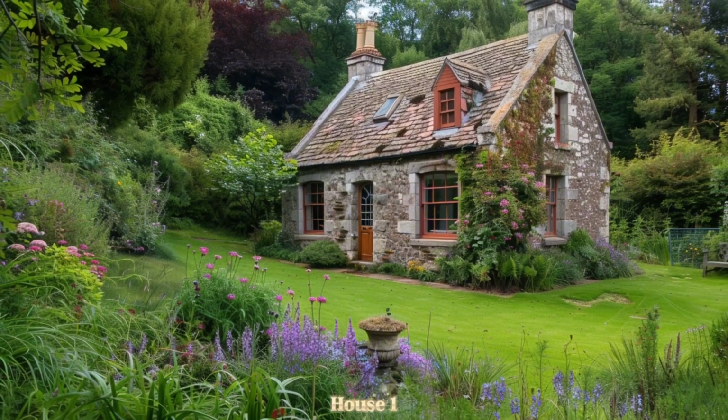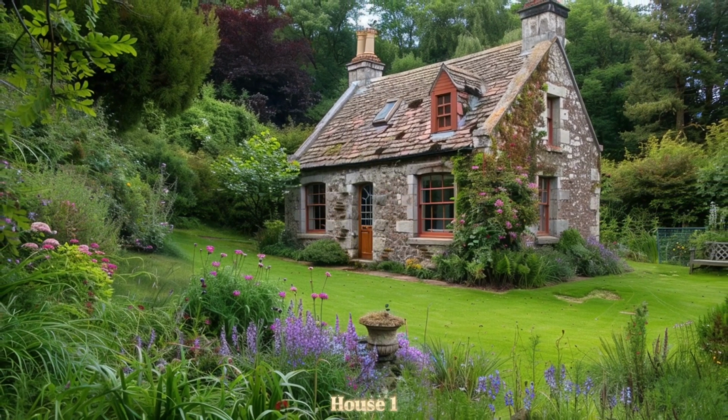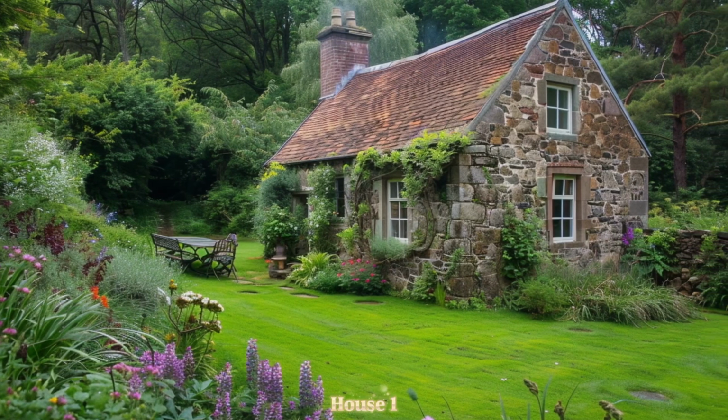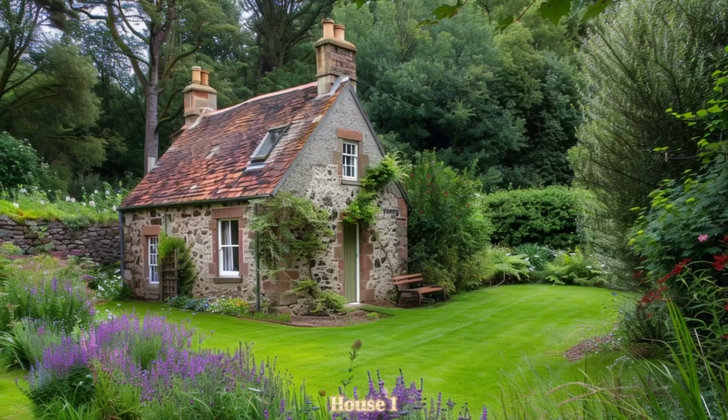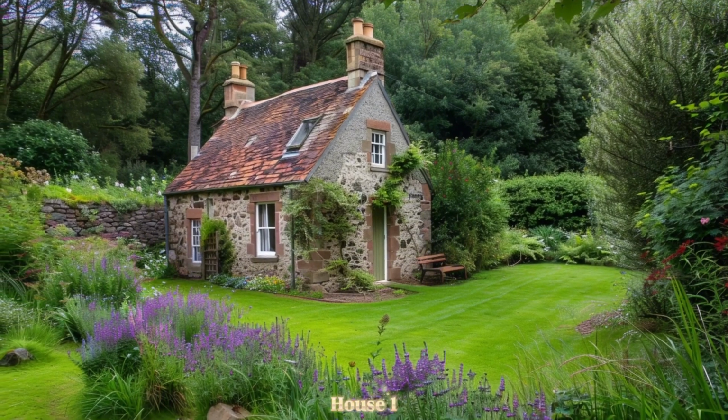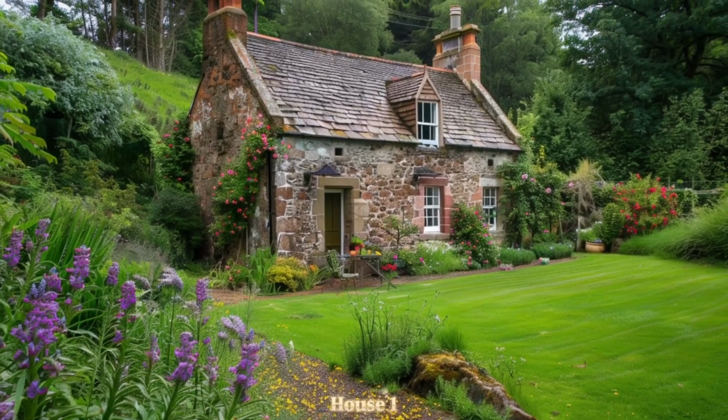Tucked quietly in the heart of a blooming garden, this beautiful little stone house feels like a peaceful retreat kissed by nature and time. Its walls, made of smooth, sun-warmed stone in shades of honey, ash, and soft gray, give the house a grounded, timeless presence.